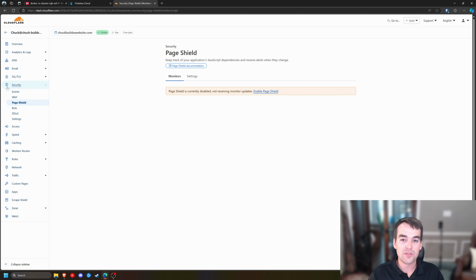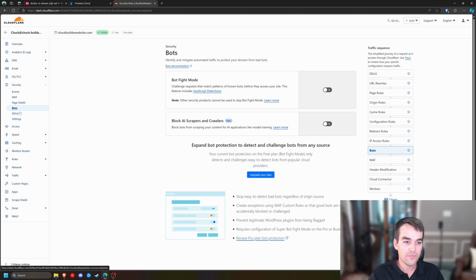Page Shield is an option that you can pay for. If you are expecting a ton of bots, that you're having a lot of automatic pings from other countries and you don't like it, you can enable this Bot Fight Mode, and that's going to stop or challenge some of these bots when it matches a certain pattern. I don't really anticipate that, but if you're noticing weird traffic patterns, that's an option you have as well.